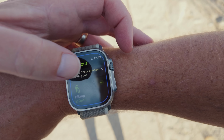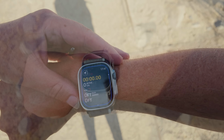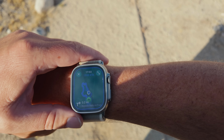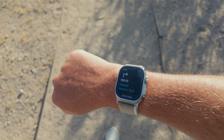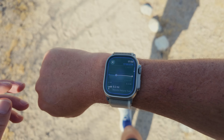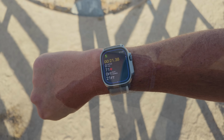And there was some speculation that maps would be integrated into the workout app as a data screen. It is not. So all of these directions happen in the Maps app. If you want to track your workout, you have to go to the Workouts app, start a hike, and then go back to the Maps app to see the directions. You will get notifications in the Workouts app if there is a turn or something coming up, just like you would if you were in any other app on the Apple Watch. I do appreciate the little elevation plot and showing where you are within the Maps app. But otherwise, the turn-by-turn directions were sort of lacking.